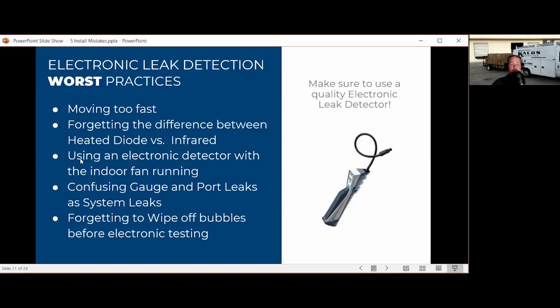Another mistake that people will do is they'll use an electronic leak detector with the indoor fan running. In order to do a proper leak detection, you want to do it in very still conditions with very little interference. And so when you're doing it with the fan running, obviously it's not going to work. It's got to be off. It's got to be still. It needs to have been off really for a while.